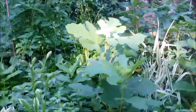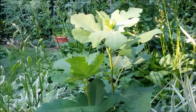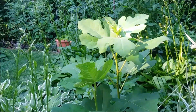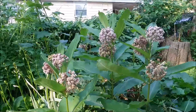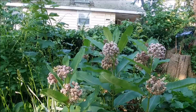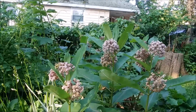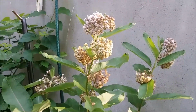And here is my fig tree. I made sure that I pointed it out to my husband so he won't cut it down next year. And then I love these. They are just so sweet, the smell. When they finish, I'm going to cut them down because otherwise they'll seed all over the place. But I just love the smell.